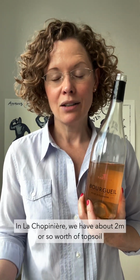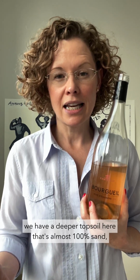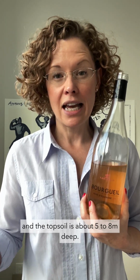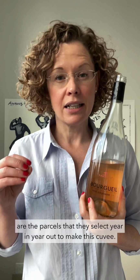In La Chopinière, we have about 2 or so meters worth of topsoil that's a sandy clay mix. And then in La Lande and Les Pins, we have a deeper topsoil here that's almost 100% sand. The topsoil is about 5 to 8 meters deep. Now, Benoît was explaining to me that these are the parcels that they select year in, year out to make this cuvée. There's reason for this.